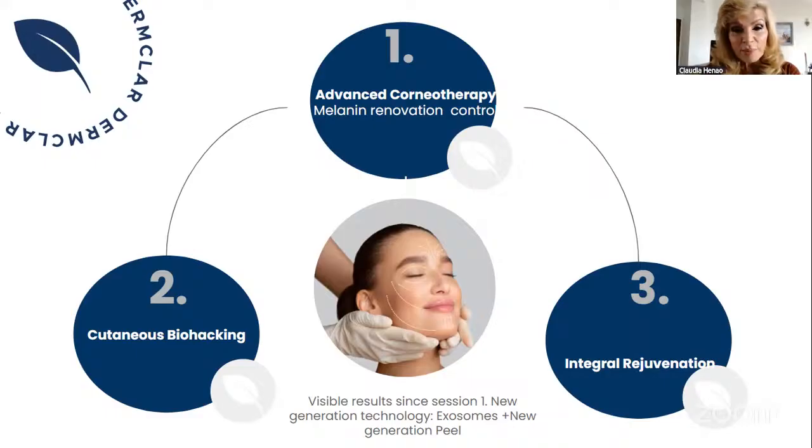These are visible results in session 1, and that's what we want, because our patients do not wait for results. They have been doing awful things like going to the beach, like damaging their tissue, and they want it to be beautiful because they're going to a wedding or they're going to get married. So they want visible results very fast, and that's what we can assure you.